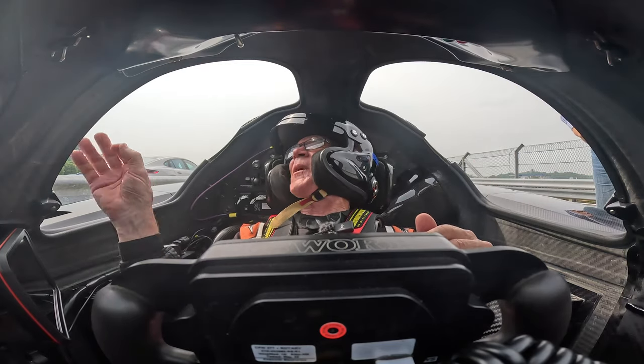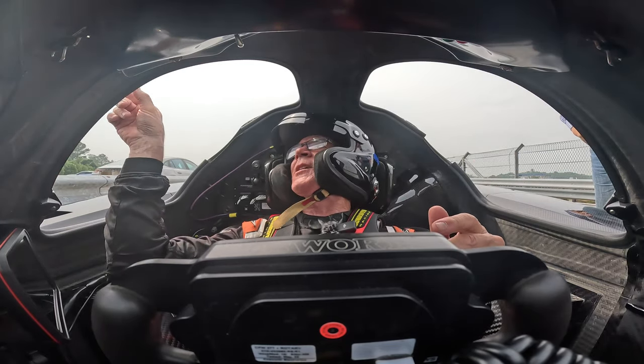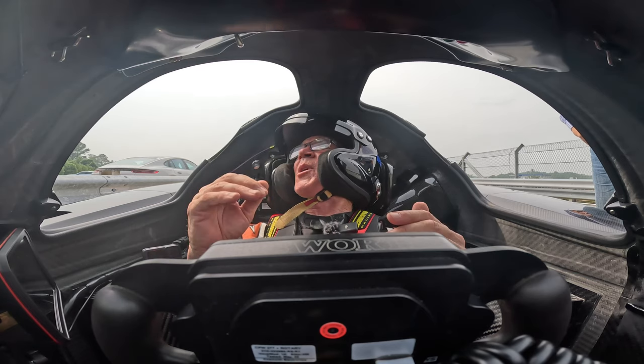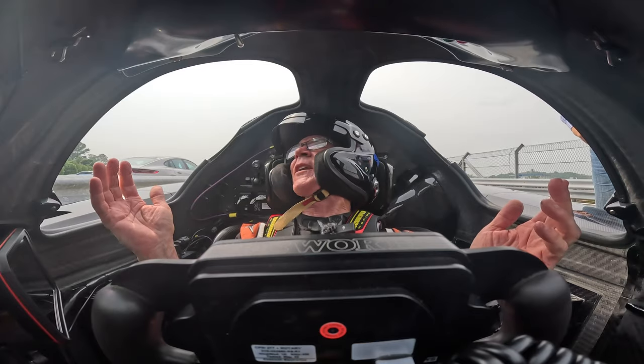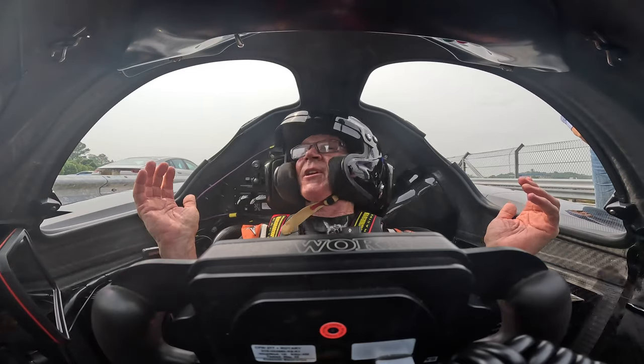Actually handles so much better at low speed than that Nissan LMP3 did. Yeah. Remember, that thing was awkward and you couldn't tell what it was doing. This feels great at low speed. Yeah. And then it's even better at high speed.